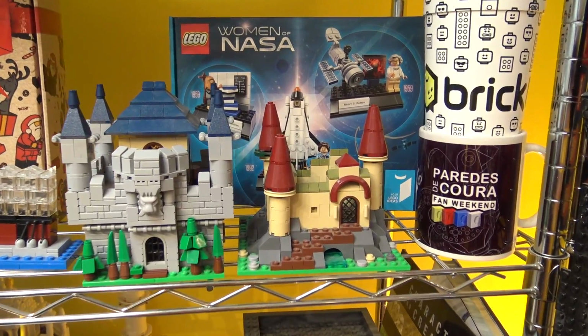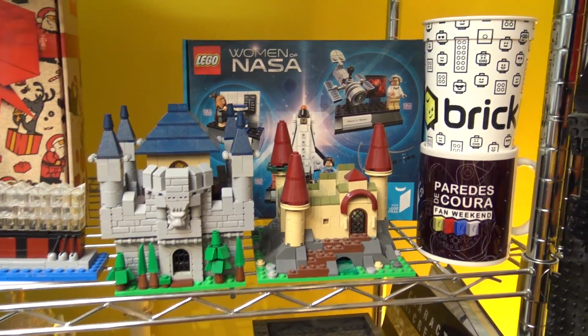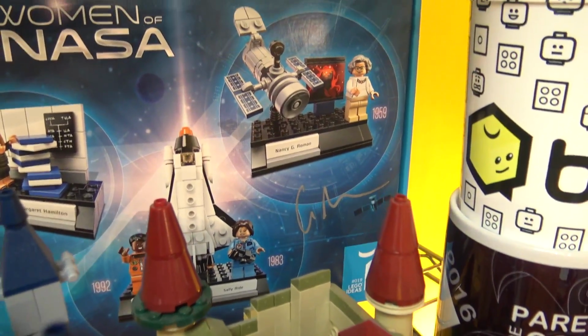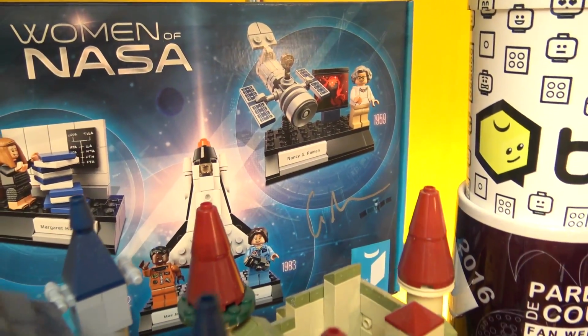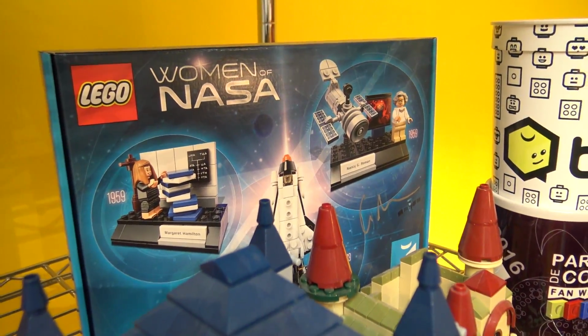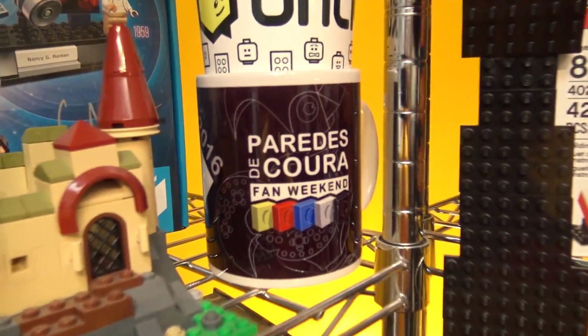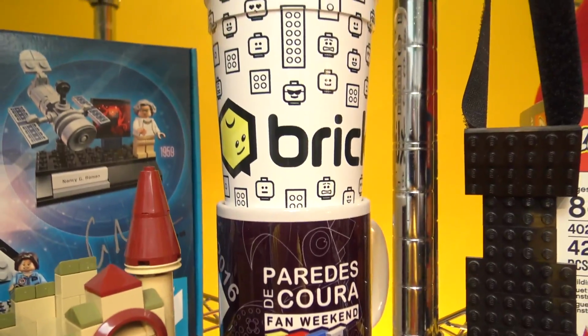And these are a couple that we've had sticking around over the years. The Women of NASA, you can see on the right side there, is signed by the fan designer of the set. That was another gift, I believe. And then another version of the PDC mug and the Bricklink cup.